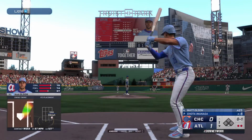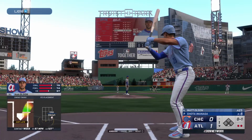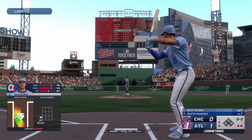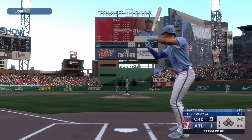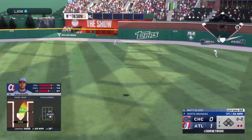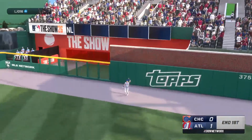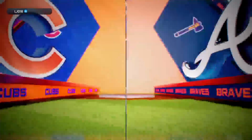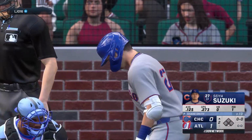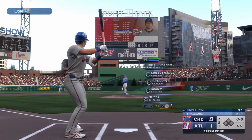Fouls one off out of play, back to our left. Swings and misses at the sweeper. Carrying well. Caught just shy of the wall. Back in Atlanta at Truist Park. So now it's the Cubs hitter in the 4-hole, Seiya Suzuki.